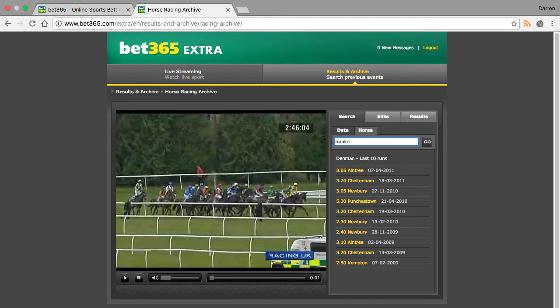We can get access to its last 10 runs, and as I say, it's a good way to see how your horse has performed more recently, or indeed a good way to watch some old classics or fantastic horses in action. So just a little thing that I discovered the other day. If you've got a Bet365 account, and this is all free, I haven't had to place a bet or anything, I've just got an account which is open. So again, an interesting way to watch a little bit more horse racing.